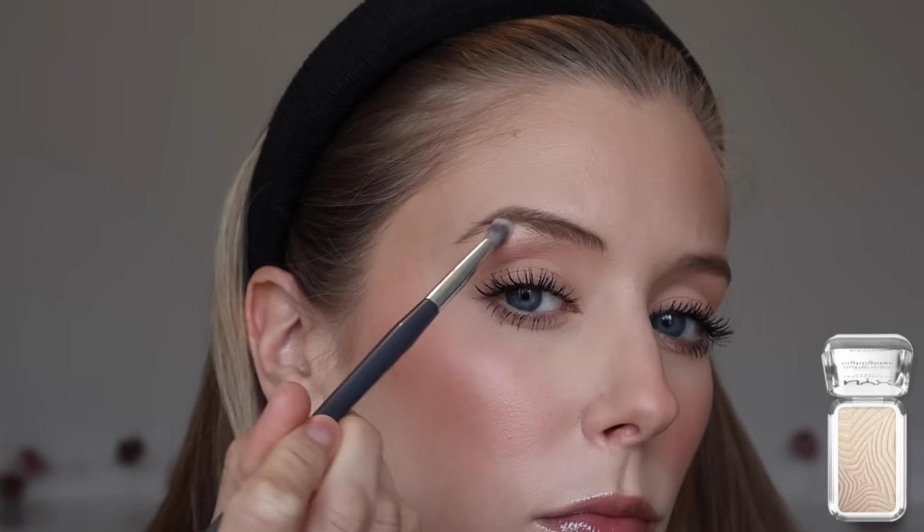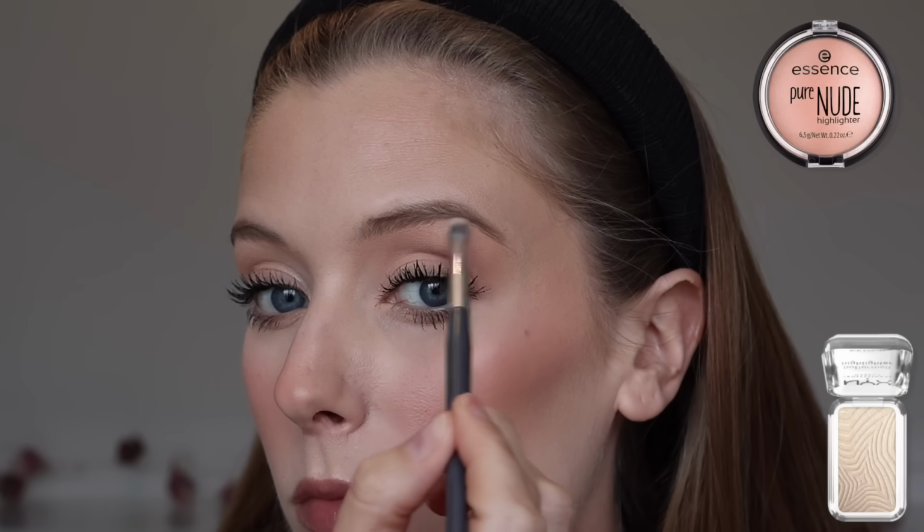From a distance, I think it's fine, but up close, it just looks kind of dry and glittery. It definitely doesn't have that soft diffused glow that something like the Essence Pure Nude Highlight has, or that juicy glass-like shine like the L'Oreal Lumi Lait Glass Sticks. So pass. Moving on to eyes, I have 2 different mascaras.